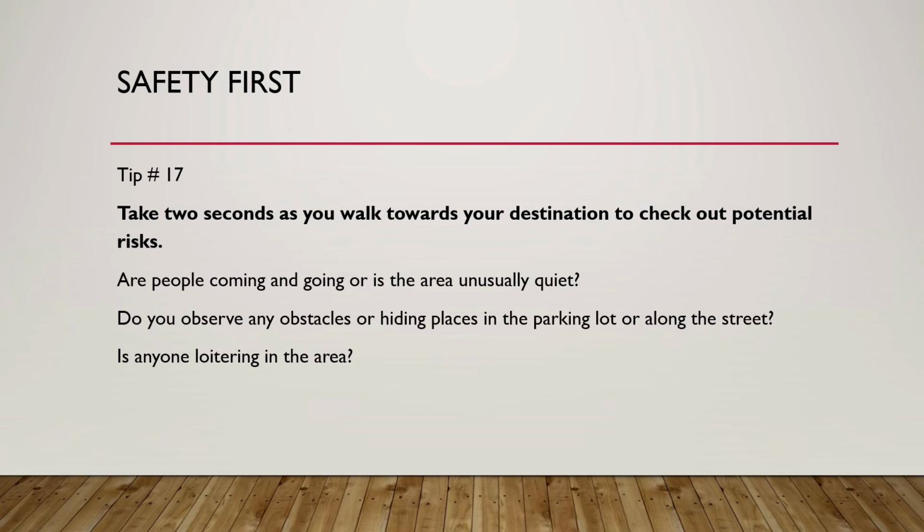Tip number 17. Take 2 seconds as you walk towards your destination to check out potential risks. Are people coming and going, or is the area unusually quiet? Do you observe any obstacles or hiding places in the parking lot or along the street? Is anyone loitering in the area?